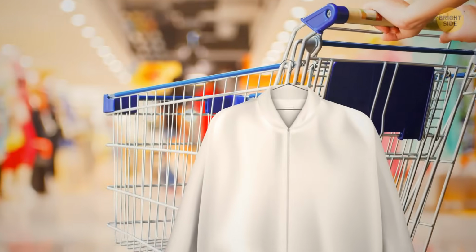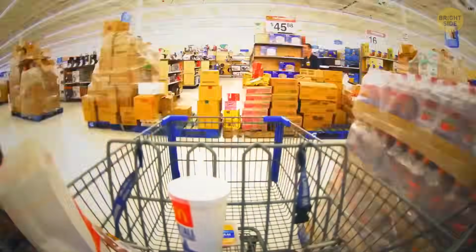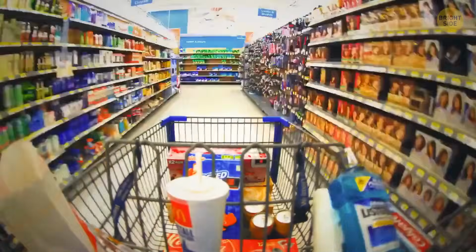Grocery cart loops help organize all the stuff in your cart better so you can enjoy your supermarket trip. You don't want to put your brand new fancy white jacket in a cart next to carrots and onions, huh?